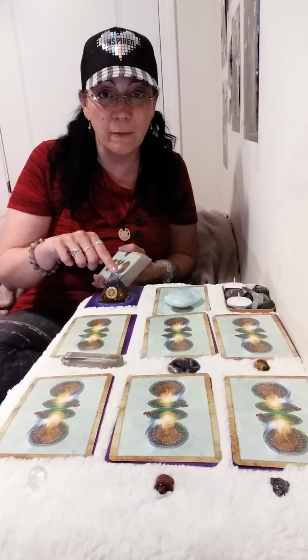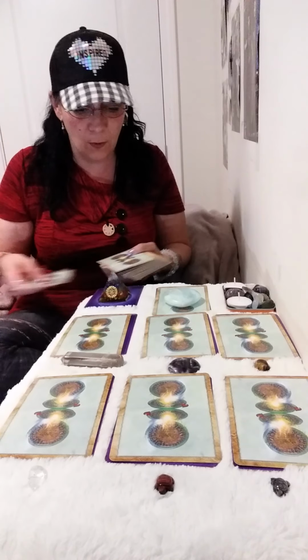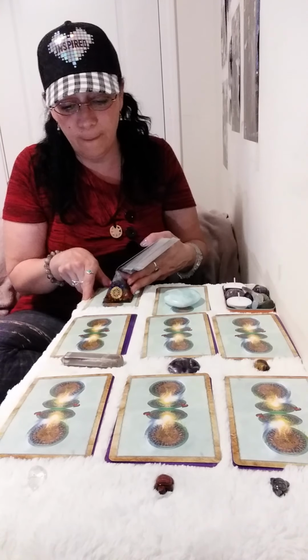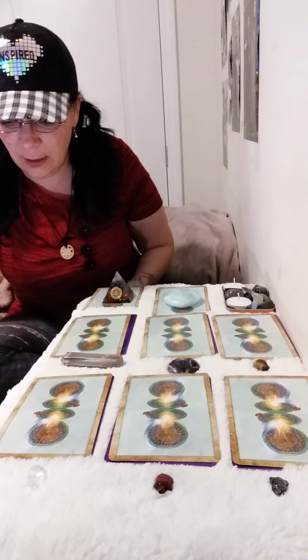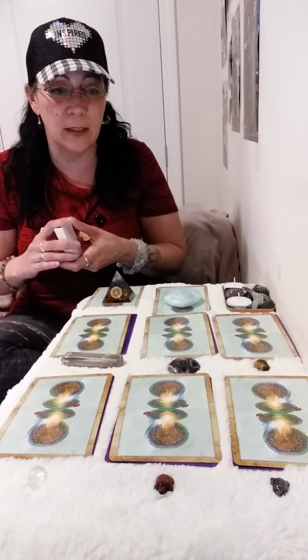And this is the collective read because there was 2 that were stuck when I first set the first 7. So we're going to put 1 for the collective read as well. And then we're going to add, these will have to be shorter readings because there's 7 of them.